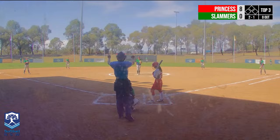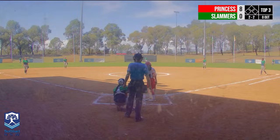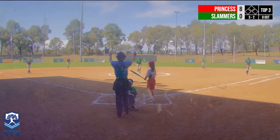Two balls, one strike here for Bedwell. Let's see what she can do. That's a nice pitch. Yeah, it's a strike. Absolutely, it's a beautiful pitch. Good speed. 2-2 the count. Change up, doesn't find the range, just a little bit outside there. Yeah, just floated wide on it. Good change of pace though. Really good, smart heads-up play.